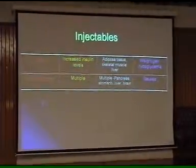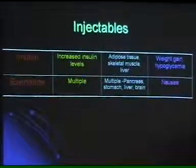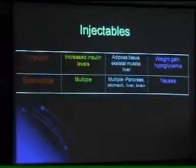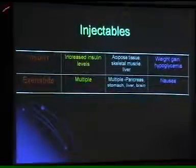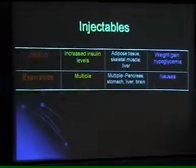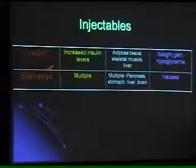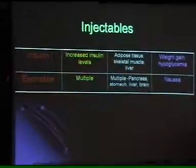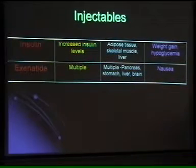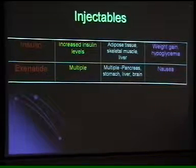Now, how should we treat them therapeutically? For insulin-dependent diabetics or type 1 diabetics, we usually have injectables. So I thought I'll just mention there are two forms of injectables available for the management of diabetes. The first one is insulin, which we are all aware of. The second one is what we call exenatide. Now, exenatide is a drug which I'm going to talk about in just a few minutes.